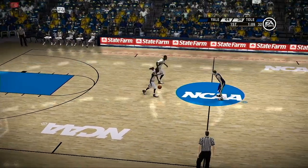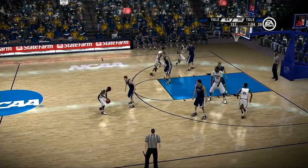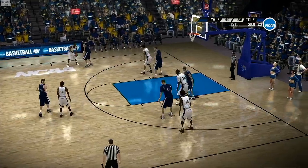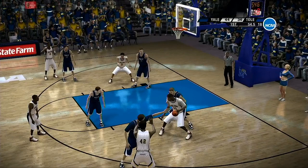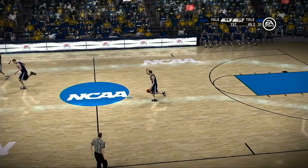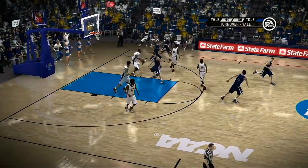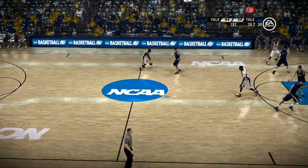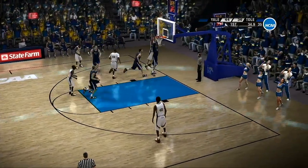Yale is showing a bit of a run here. Things are going their way right now. They're working around the arc. Get that sucker out of the game, man. Gave it up. Up and inside. Pull up jumper from way out.